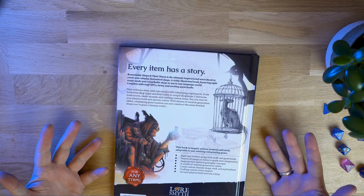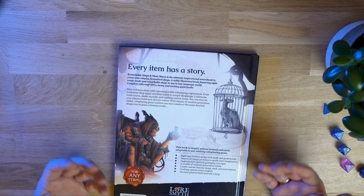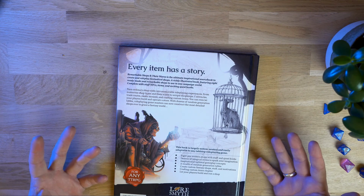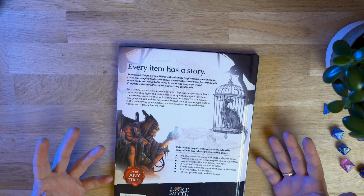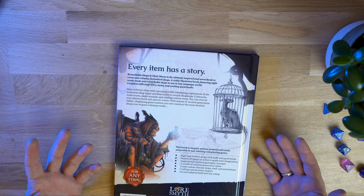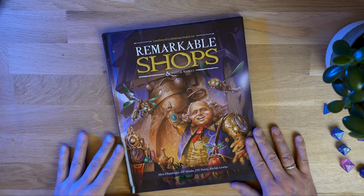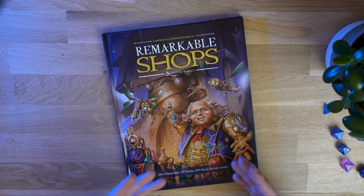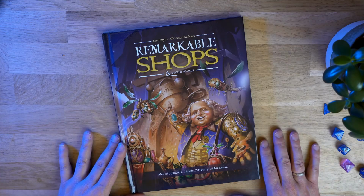So there we go. This was a deep dive into our Remarkable Shops and Their Wares GM guide. Let me know if you have any questions. Please comment, reach out to us on Discord, and I'm happy to answer any question you have about this book. So again, Remarkable Shops and Their Wares. It was my pleasure to show you the book, its contents, and what it's all about.